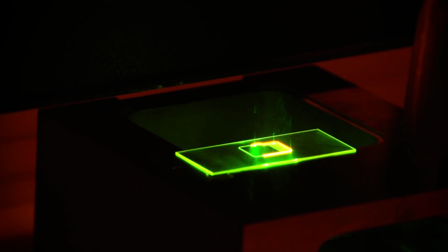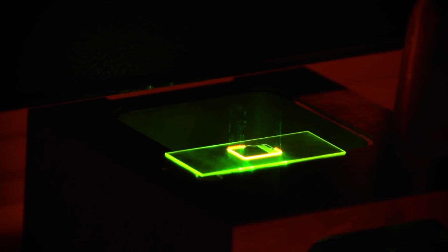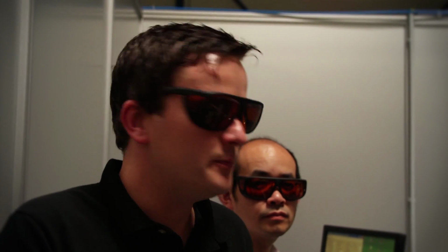The chemical hardening of the glass is the real challenge. You need very short pulses here. In this example, it's a picosecond laser with mean output power of 40 watts.